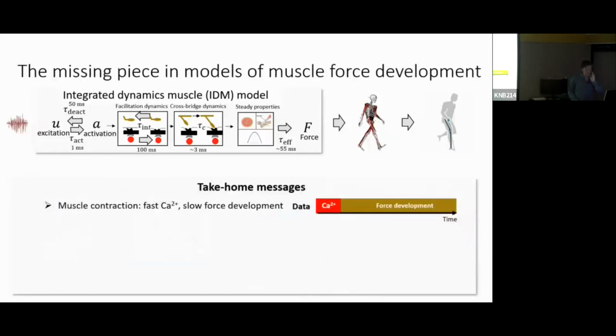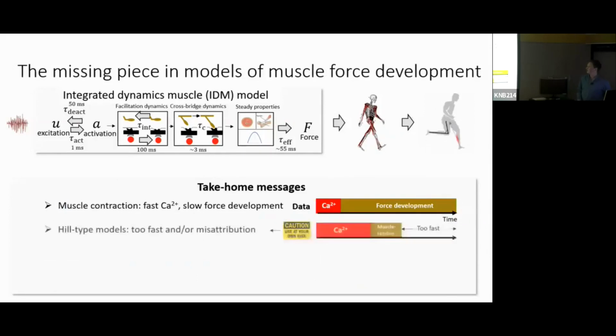All right, so that's what I have. I will just end with some take-home messages to summarize. First is that, as we observed in the first part, muscle contraction features fast calcium and slow force development consistent with second-order dynamics shown here.